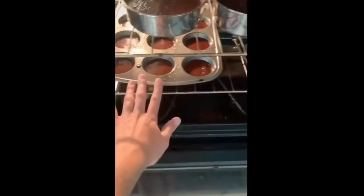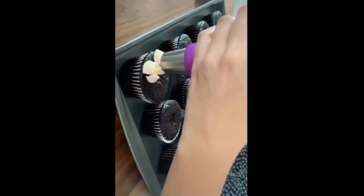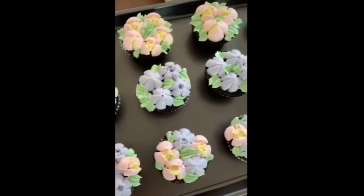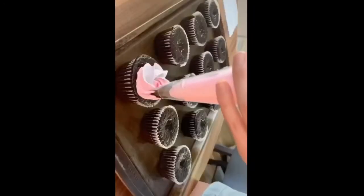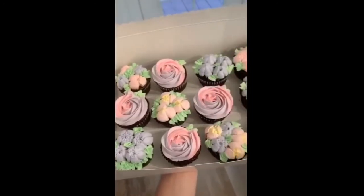Your cake, and it took me forever, so I'm going to take you guys along with me. So I started off making this chocolate cake, which I took out of the oven with my bare hands. But then I made some thick frosting, and then I used my Russian piping tips to make all these flowers on the cupcakes, and they looked all fun. Then I made some more frosting because I ran out, and then made these little rosettes this time, and then I arranged them all in my cupcake box, and they were very nice and cute.